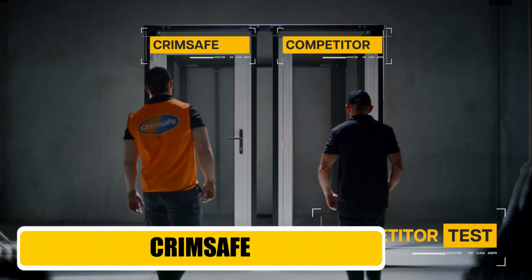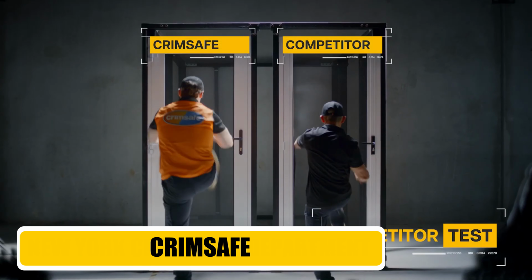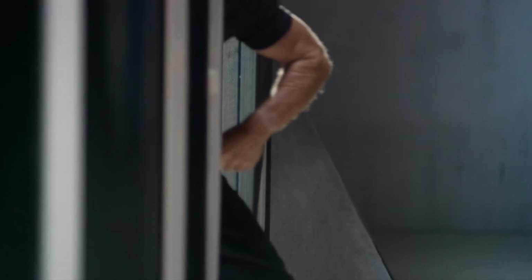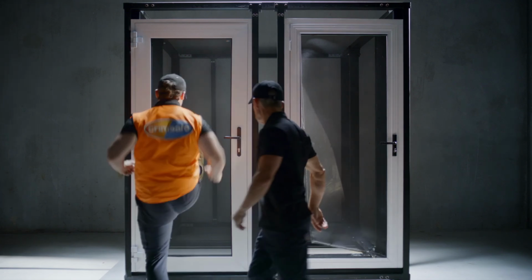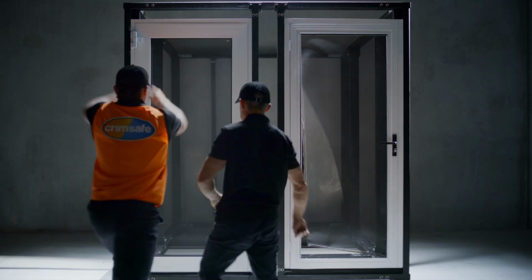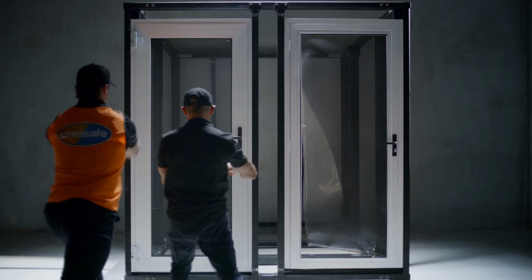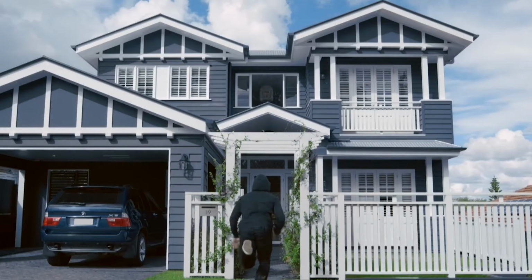If the idea of facing down a burglar in your own living room doesn't sit right, you might want to start by reinforcing your entry point specifically, with security doors that are built to take a beating. These aren't just your average front doors. They're engineered to withstand serious physical abuse.